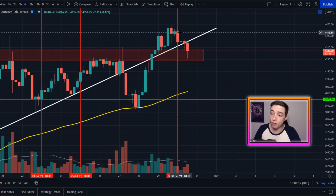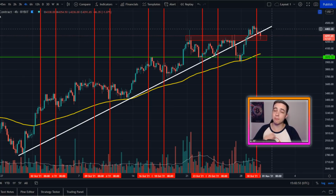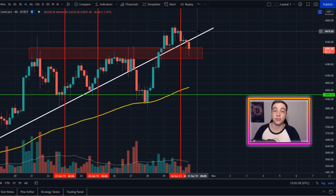And keep in mind, we opened this weekend for Ethereum at around 4,420 US dollars per Ethereum, UTC time. So basically, if you're looking at the most probable outcome for this weekend, it's simply more likely at this point that Ethereum could close this weekend below that price, below 4,420 US dollars.